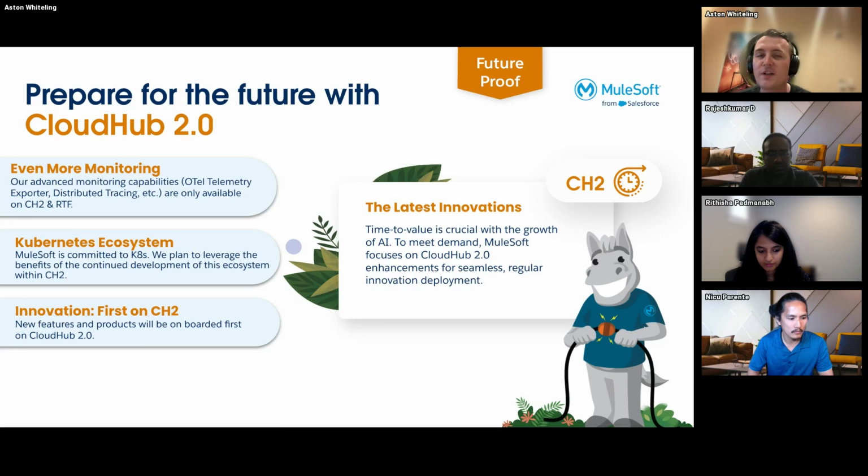Of course, we support all our different deployment options, but CloudHub 2 is where the innovations are going to come first. It's the bleeding edge, as far as platforms are concerned, for MuleSoft feature innovations.